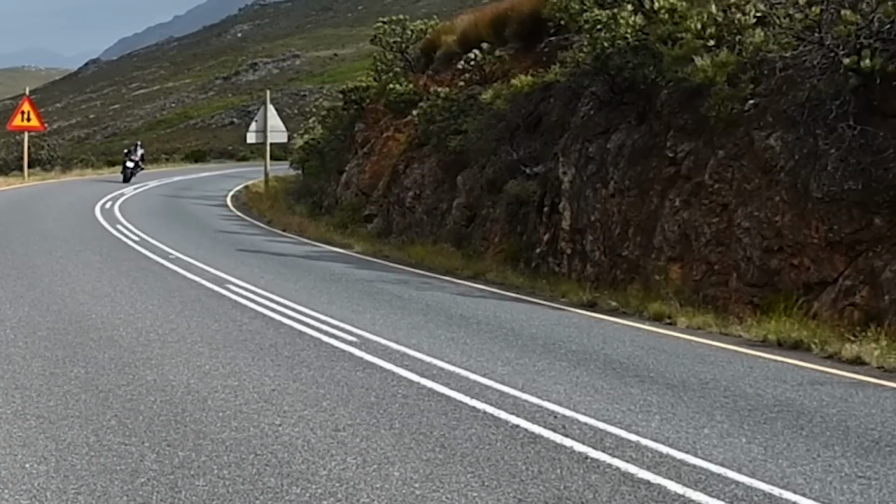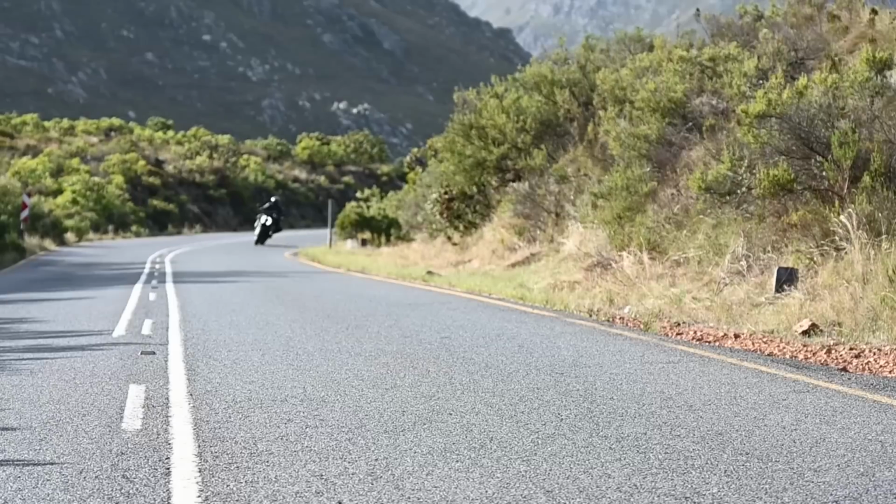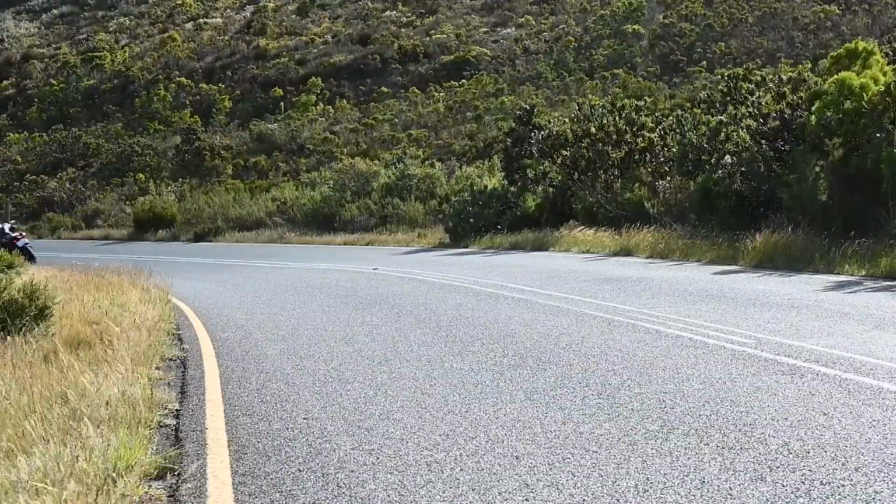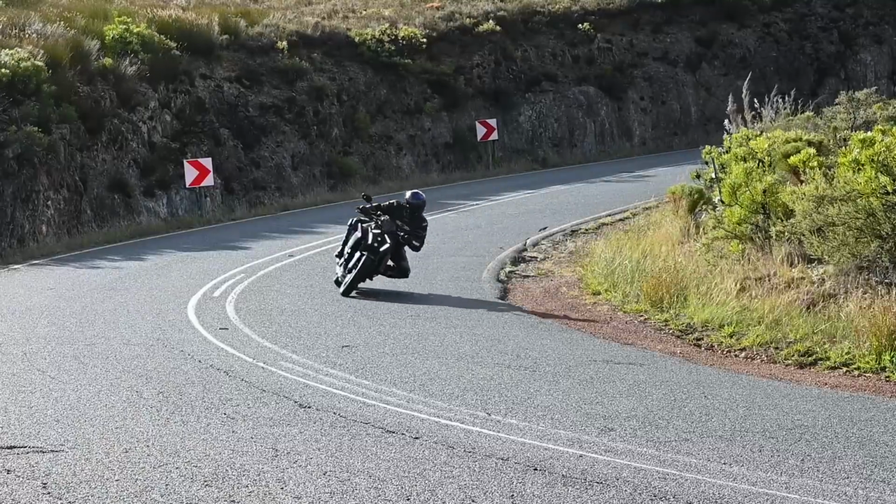And thank you, KTM, thank you. There's still fun in the world. There's still fun out there in the world, and it's bikes like this. I don't ever want it to end. I want to carry on riding.